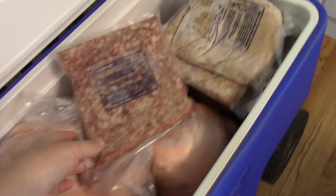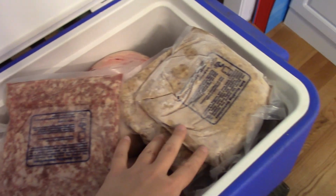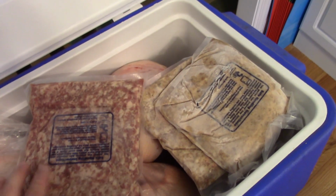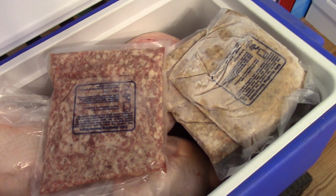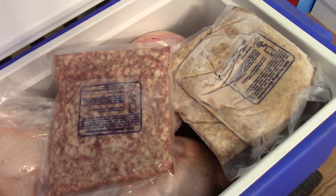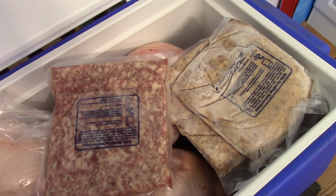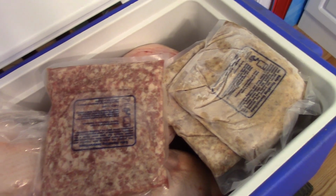So I also got some ground pork. I have the ground pork, and then this is ground pork made into breakfast sausage. I get this loose. It's not in casings or made into patties because it's more cost effective that way, and I can just use my hands and form my own breakfast patties, or I can fry it up in crumbles and make sausage gravy, or just add eggs and make a scramble like that.